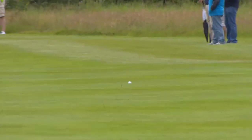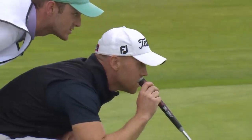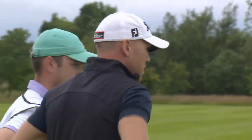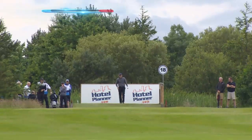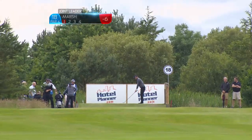And a very different strategy on 18 from Nick Watson. Iron off the tee, so well back. Yes, now this would be the icing on the cake. See McCarroll just eagle eye in this one with his caddy before he pulls the trigger. As we go back to Marsh at 18.